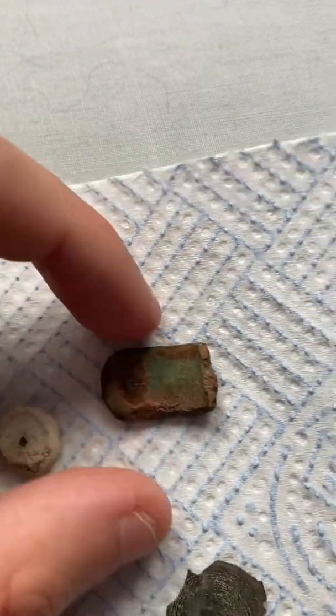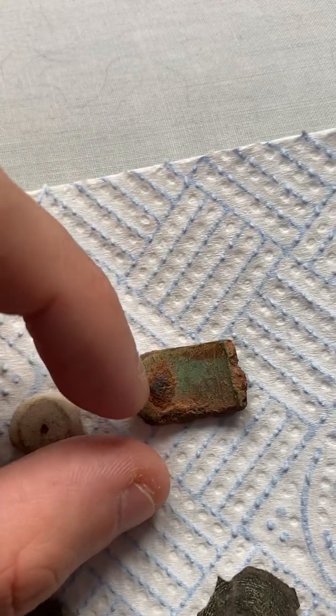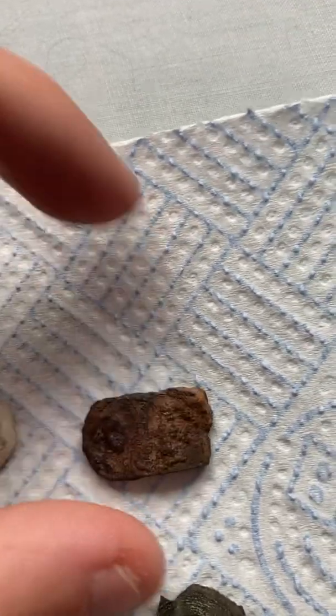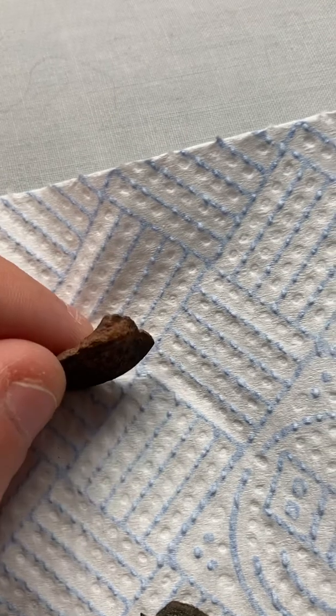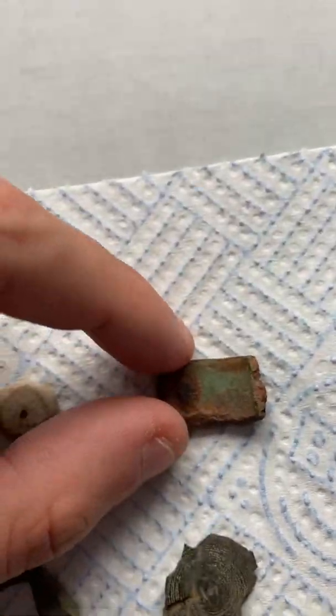This one might be like a strap end of some sort. It's got an iron piece riveted in there, I think. There's a bit of rust there, but generally I think it's a bronze object, but there's a lot of corrosion on this side, so it's probably not that old. I mean, it could be old, but it's probably a piece of farming machinery.